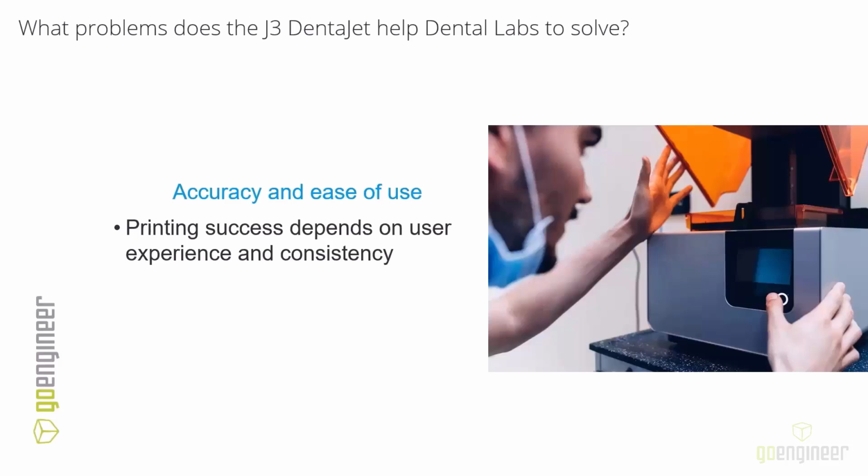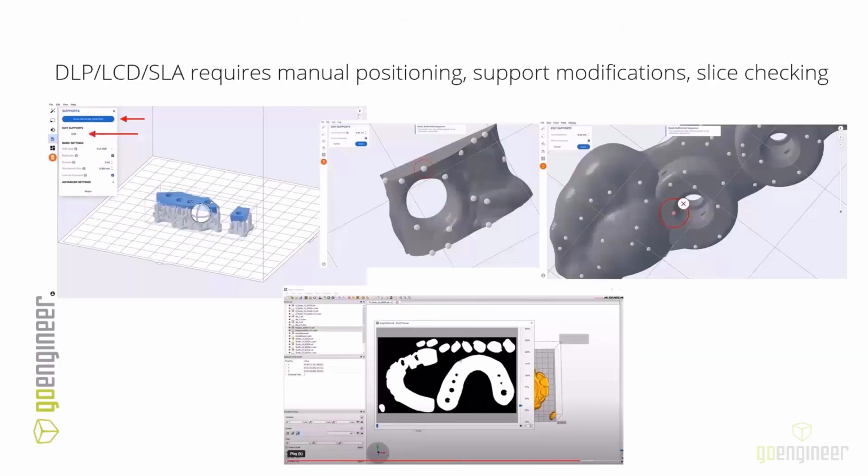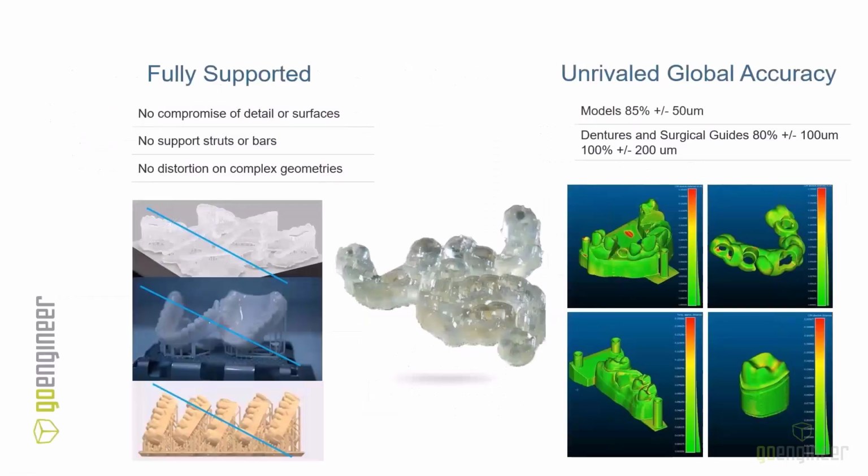Another issue with DLP, and I've alluded to this before, is printing success depends on the user experience and consistency. And that's true. Just as an example, like I was mentioning, DLP, LCD, SLA, you have to manually position the anchors for the supports a lot of the time. And I use automated support generation and automated support scripts in DLP, but you still have to go through and manually move things around. There are some things that we're working on that could mitigate that in the future, but right now that is the case.